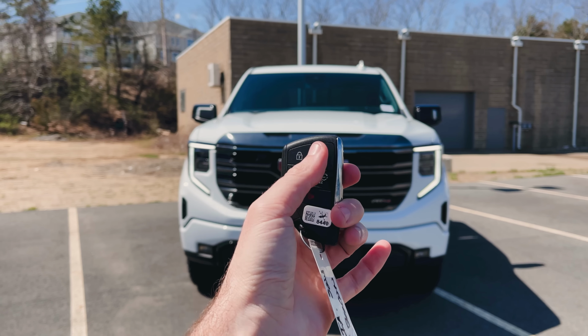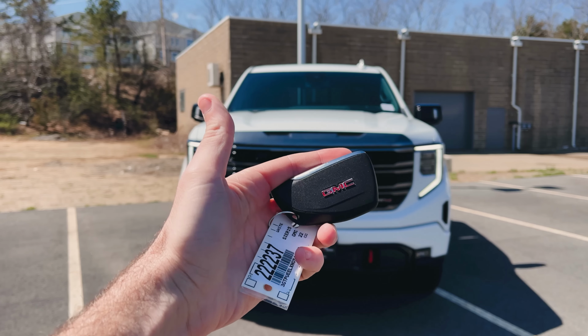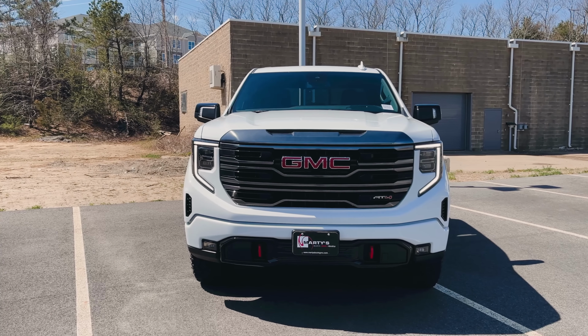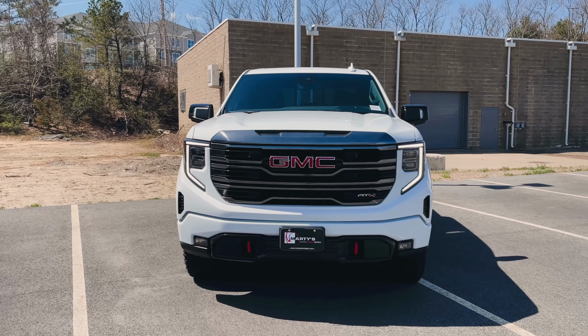You can see you've got your lock, your unlock, your remote start, drop the tailgate, our panic button, and then, of course, you get your GMC logo on the back. I'm going to throw that in my pocket. What a beautiful truck. Of course, the first thing you're all going to notice is the revised headlight design.